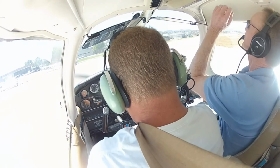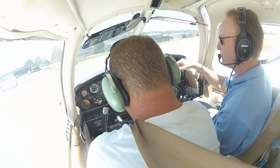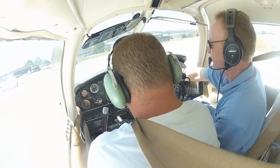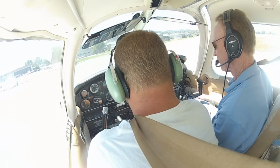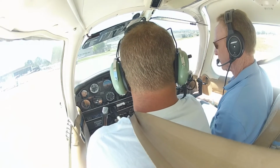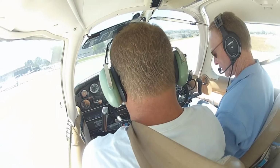After landing, check. After landing, flaps up. Extra lean is required. We'll leave the boost fuel pump off. Landing light off. Strobes off. We'll have to leave that on in this airplane.